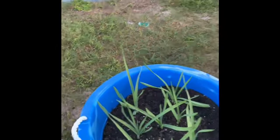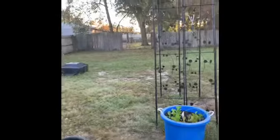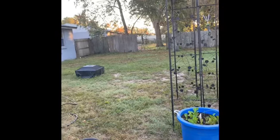Excuse me, that's the neighbor's dog. He ran away, y'all. That's the neighbor's dog.